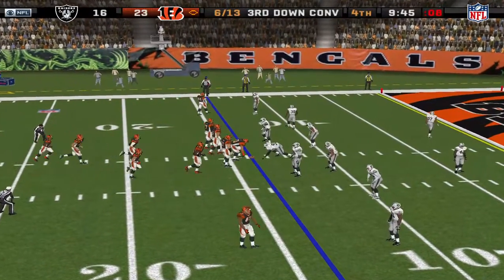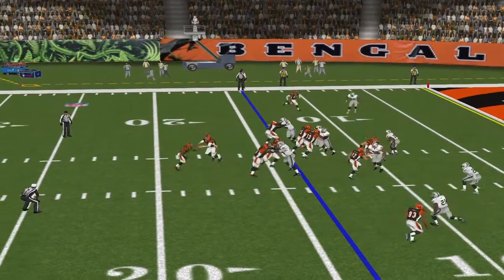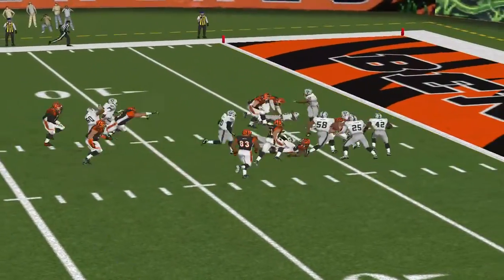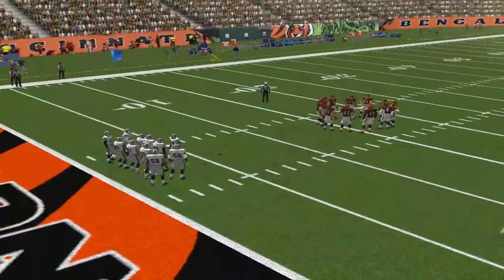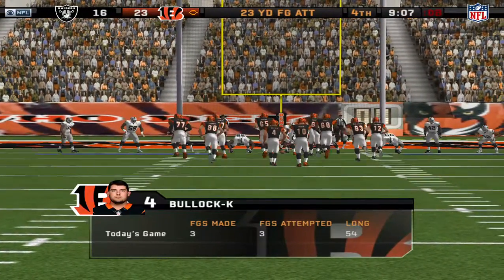Down inside the 15. The backs are lined up in a line. Gave off to the tailback. Conley is there on the stop on the carry at the 6-yard line. Nothing doing on that running play, so they'll probably send in the kicker.